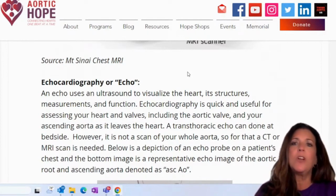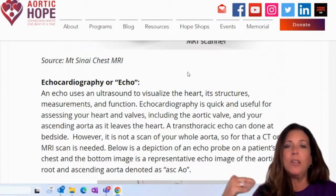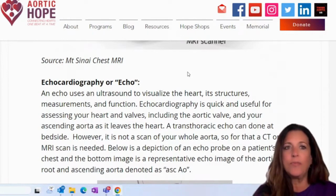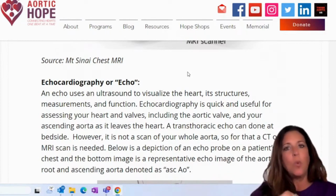There's also something called a transthoracic echo, and that can be done bedside. It's not a scan of your entire aorta. So for that, you still need a CT scan or an MRI. So an echo, you're awake, and it's like any other ultrasound using a wand.